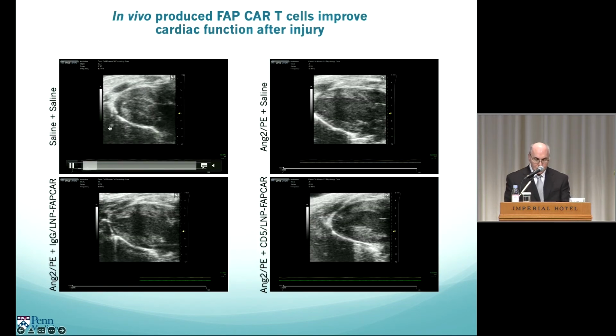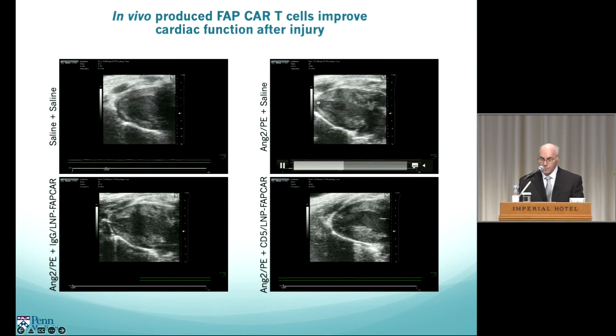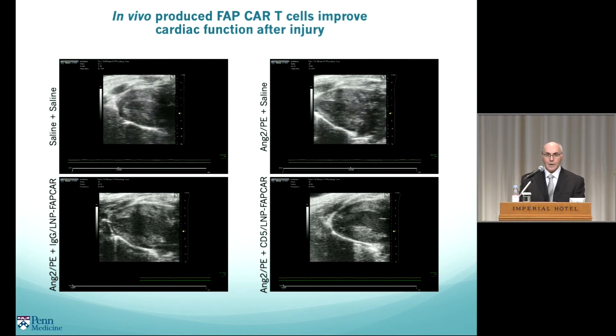In a normal mouse, this is what the heart looks like when it's beating. What you can see is it has fairly thin walls, and the size of the ventricle, this inside cavity, gets very small, which means that the heart is pumping out most of the blood. When a heart has fibrosis, the walls get much thicker and don't move as well. That's an impaired heart function. And that's why people with heart attacks with fibrosis have poorly functioning hearts.